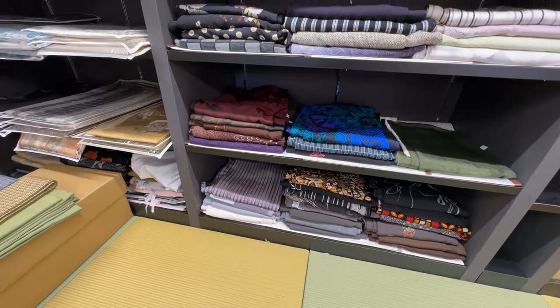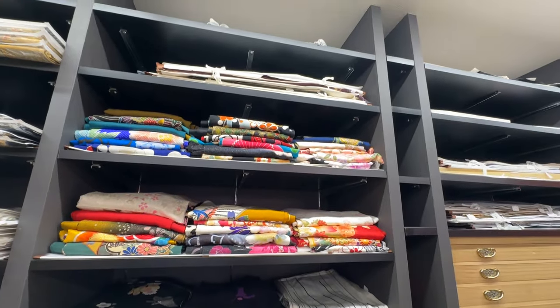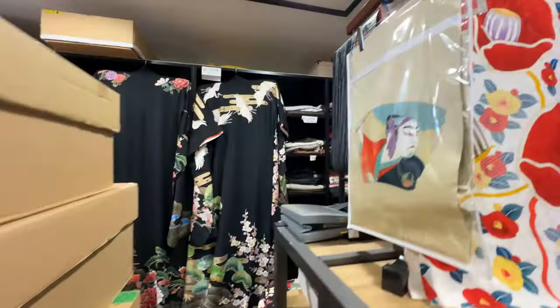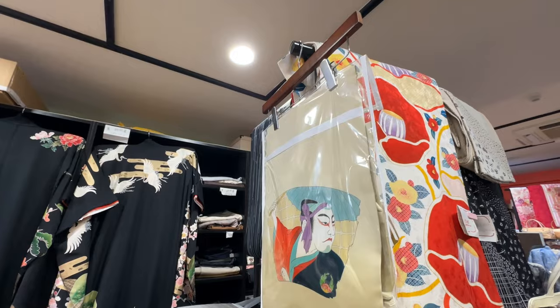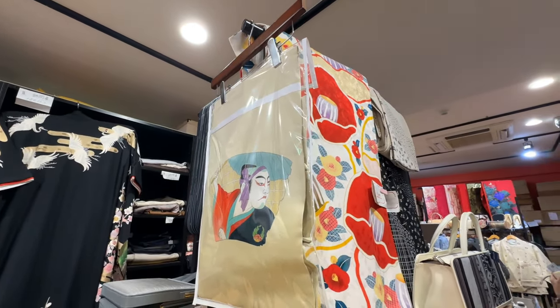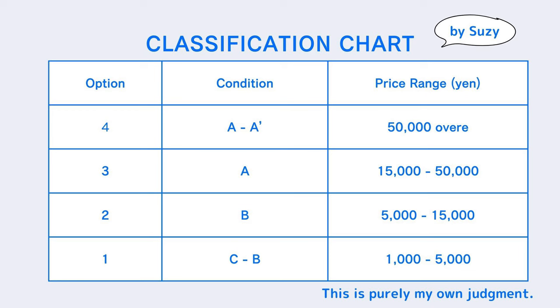The price of recycled kimonos is determined depending on the condition, quality, and formality. The shop is quite spacious. It might be confusing at first, so I'll give you a general idea of where different ranks and price ranges are usually displayed. This is not specific to this store, but is a common practice in many stores.